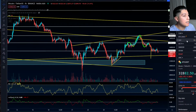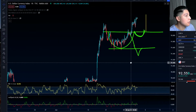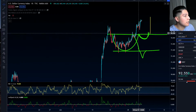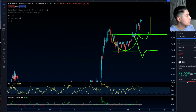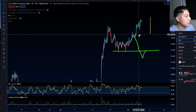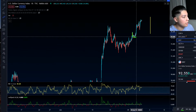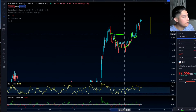But we do see the DXY is also, wow, the DXY is pumping pretty hard. Almost hitting my price target. So I was saying that this was looking like a cup and handle, and it still technically is a cup and handle. It's just that the handle was a little bit shorter. But I did say this was a neckline. So usually the handle should be a little bit bigger than this, but this can look like a potential handle. And then this is the cup. And this is the neckline.